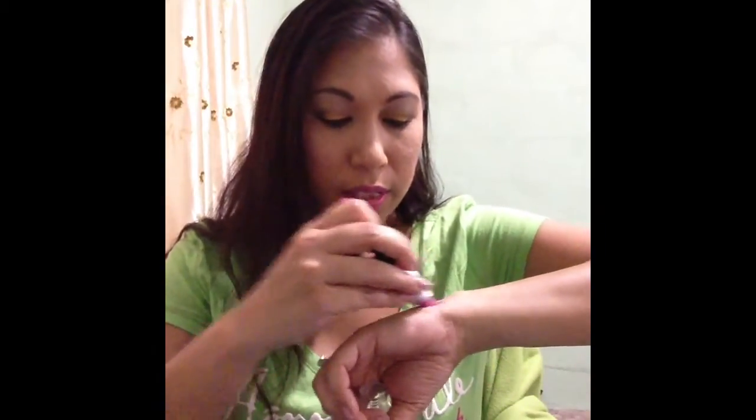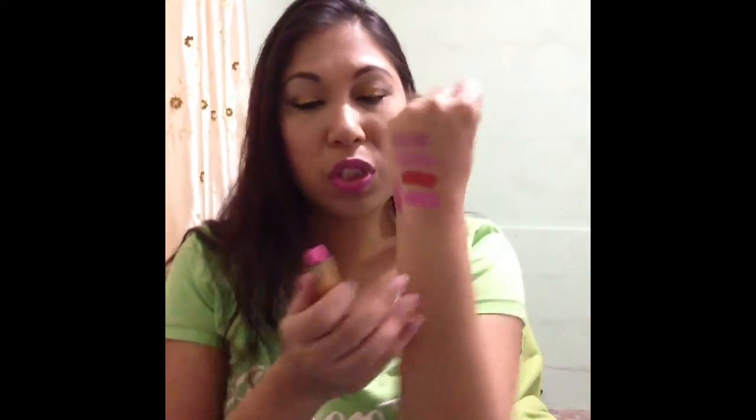I'll swatch it just at the side here for you guys to see the difference, so you can see it is quite different. This is not totally my favorite just because it makes me look, I wouldn't say dead, but it's just too pale. For me, I have to wear a darker lip liner to actually make this work.